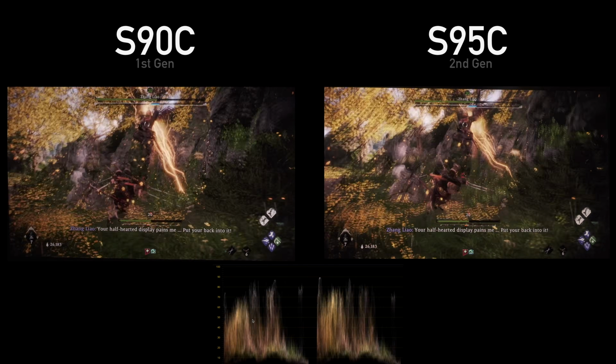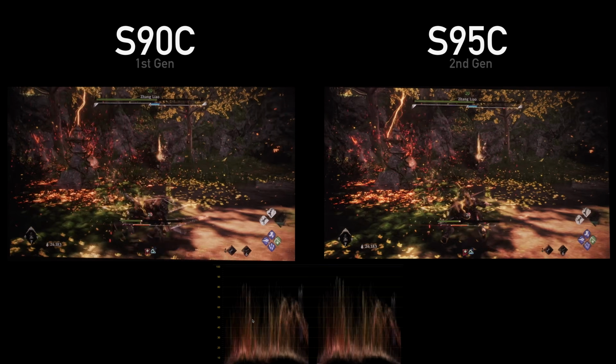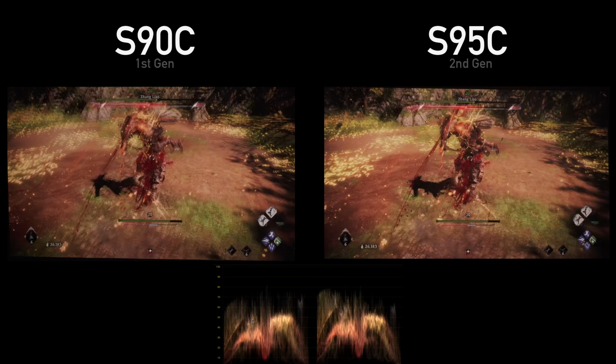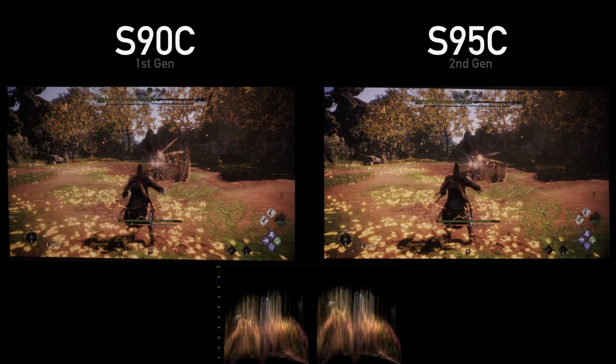And if you don't care about the build quality or the way that the TV is designed, the way that it looks, then I think you'll be okay with the S90C. It doesn't look bad, it just doesn't have that premium feel and the premium look like the S95C does. So you have to ask yourself, does that matter to you that much? Which brings me into the buying advice.